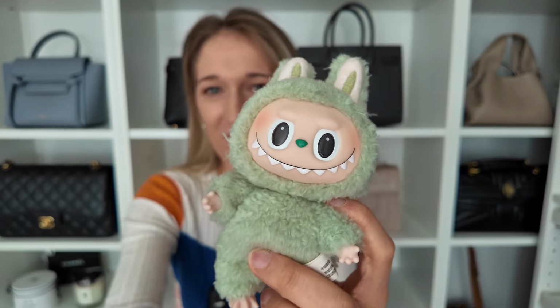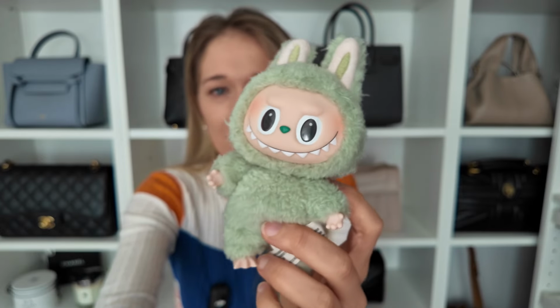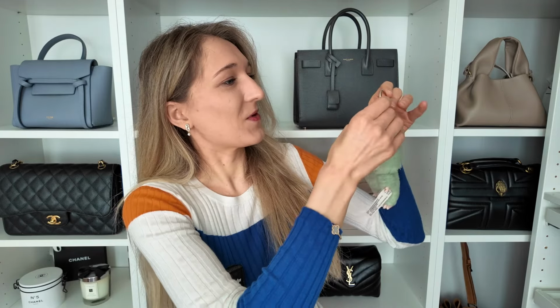I mean, it's cheaper to collect those type of things as opposed to handbags, but anyway, so they are super fluffy as well, and they have this smirk or grin. I don't know if all of them look like that, when it comes to the facial expression. Again, not an expert on these Popmart figurines, but here we are, and you could, which I'm not gonna do, wear them on your bags.